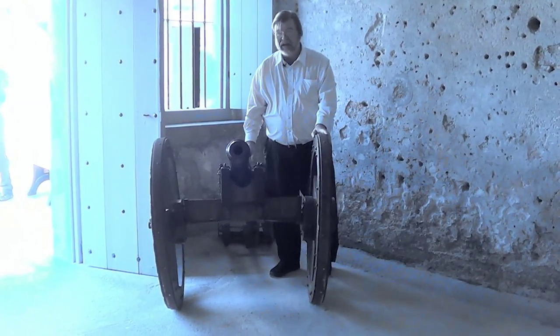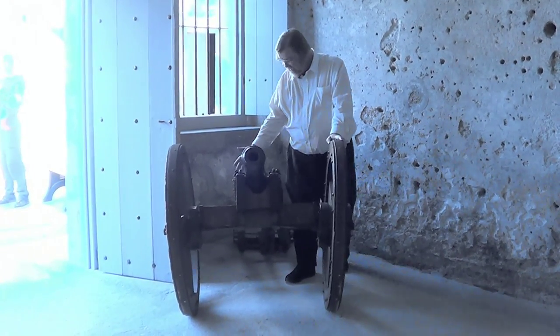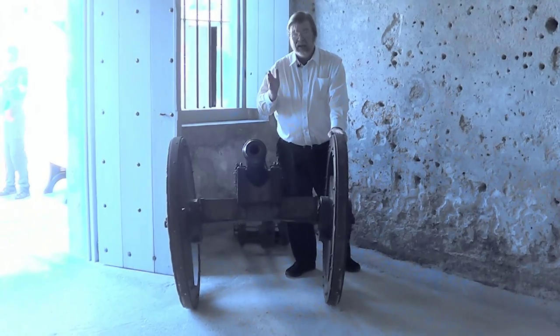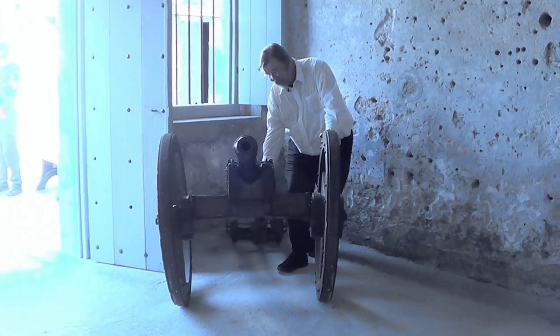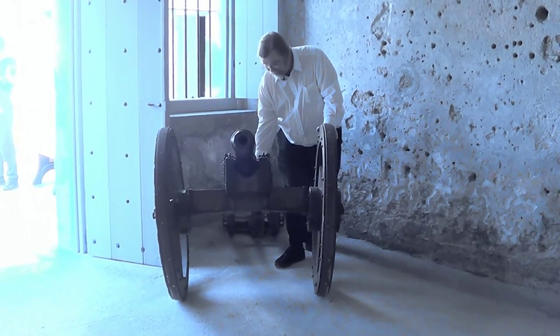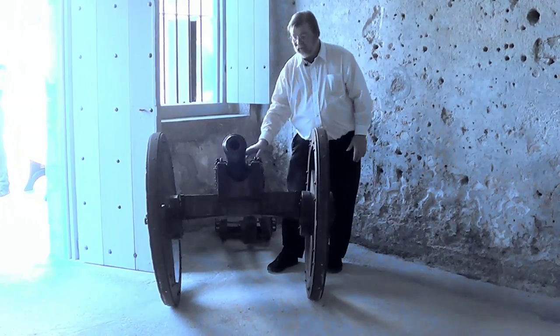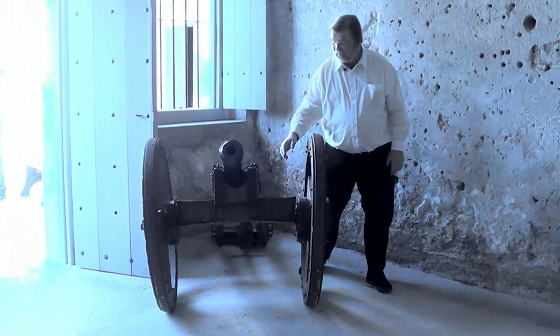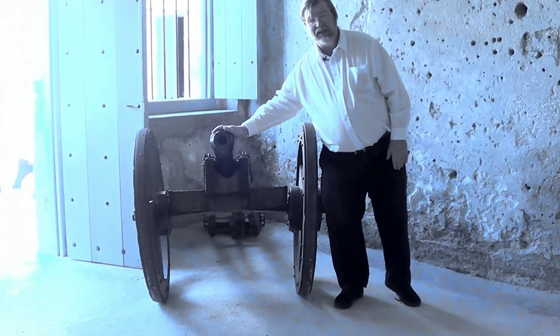Here's another beautiful example of a 4-pound cannon, piece of field artillery, again, set up pretty much the same way, where the azimuth is set by turning it and the elevation is set by a block which is tapered under the rear end of the cannon. So another very nicely preserved iron. This is an iron cannon, not a bronze cannon.